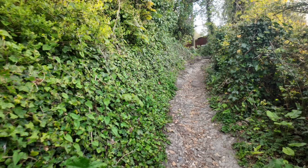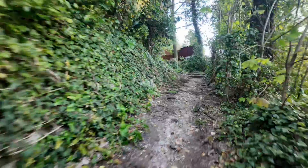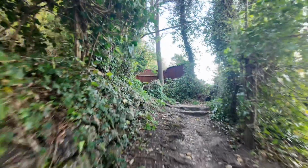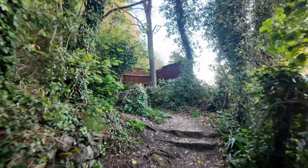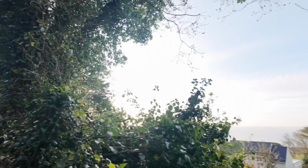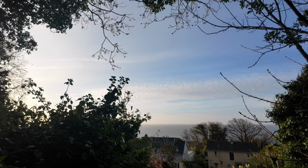Ooh, nice trip. That's better. I've just adjusted the filter. It was on 6, so I put it down to 2. Probably need to crank it up again when we get up the top. The bit I've just filmed was very dark. Oh well. There's the sea.